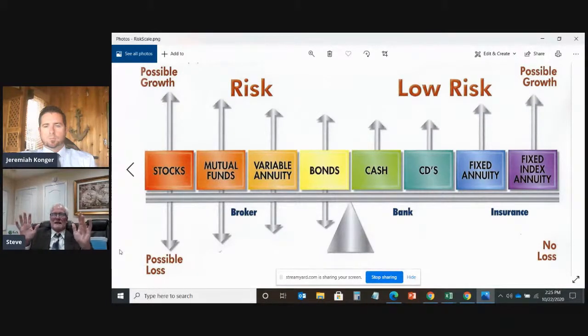Let's take the same example and say the next year it goes down 5%. What happens? Well, it participates 100%. However, you have that floor. That's that fixed word, zero. What ends up happening that year, you get zero.